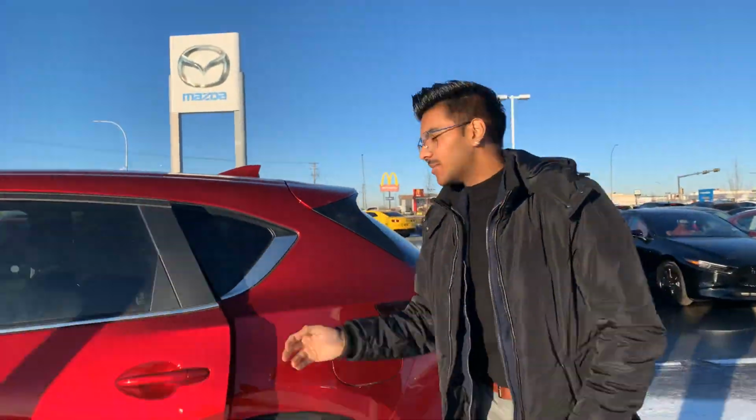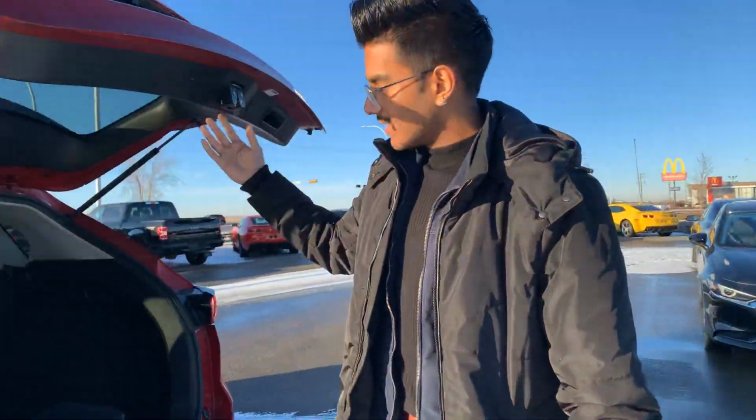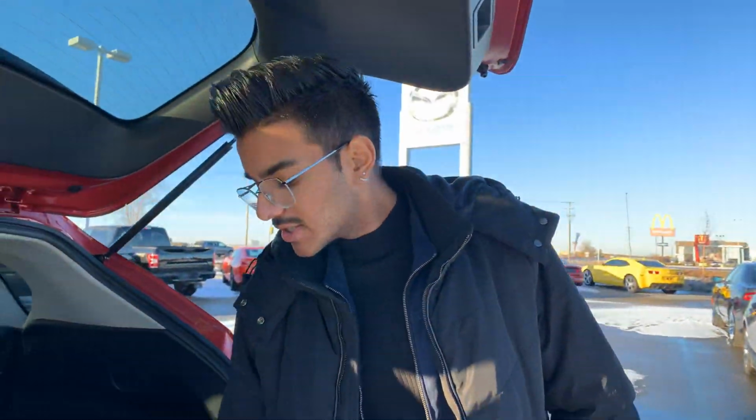But coming back to the trunk, pop her open, it comes up just like that. Ample amount of cargo space. As you can see, you get the 40-20-40 ratio split. We're one of the only manufacturers that actually does this. Right underneath is your jack and spare.